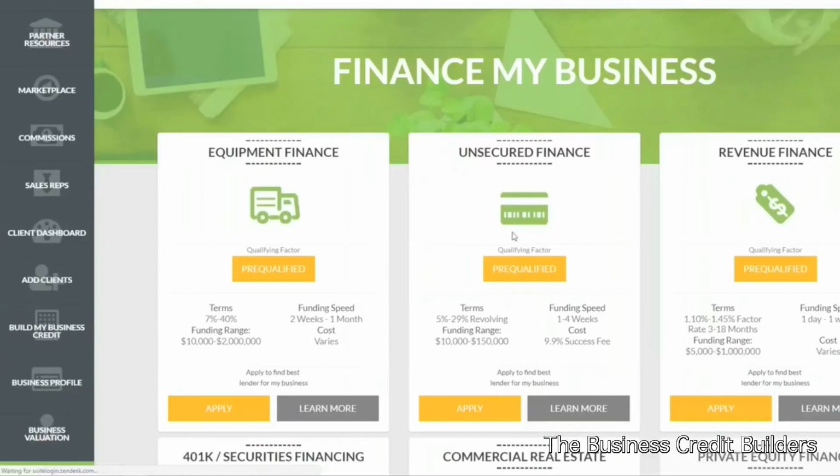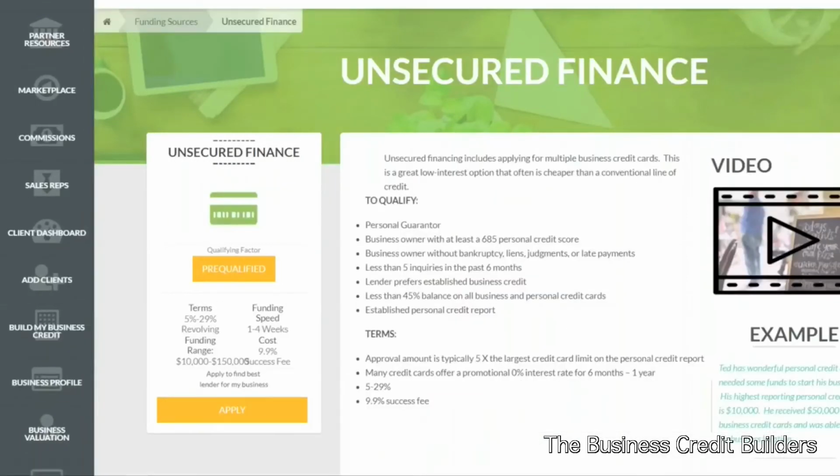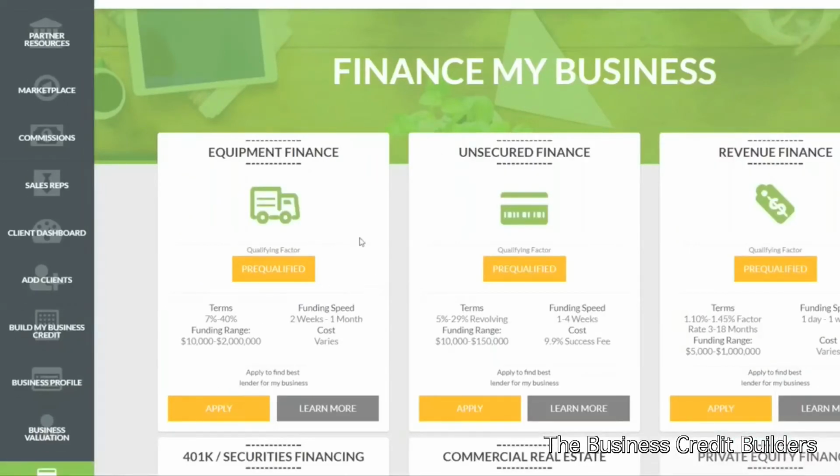So if your credit strength is that you have unsecured credit or you have good personal credit or a guarantor that does, even if you have a guarantor, a family member, a friend, somebody that has good credit, then you can get up to $150,000 in unsecured financing at 0% rates with a 680 FICO score. We help you get that. We also have many credit lines as well.